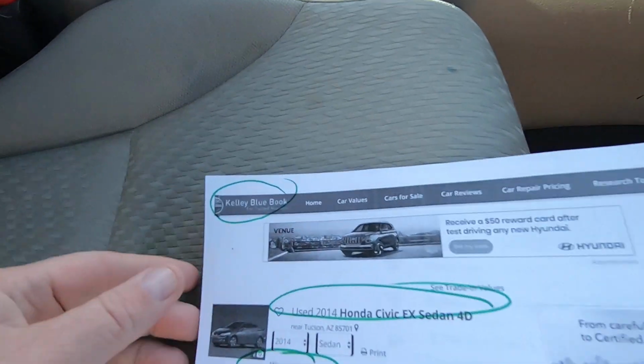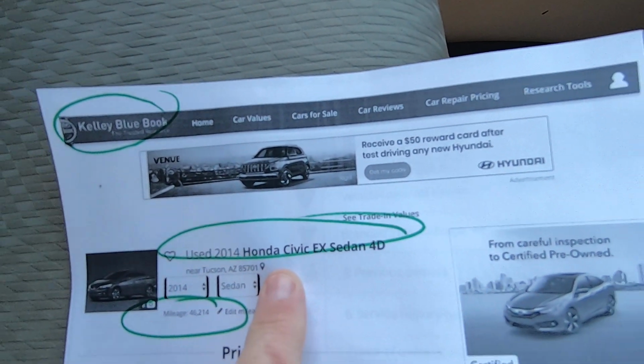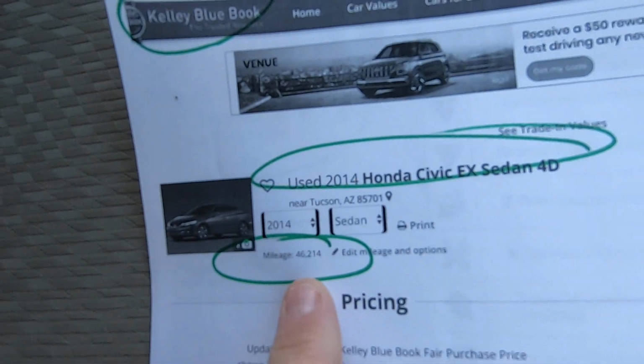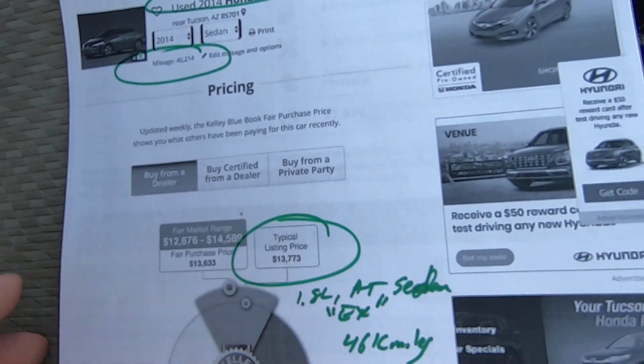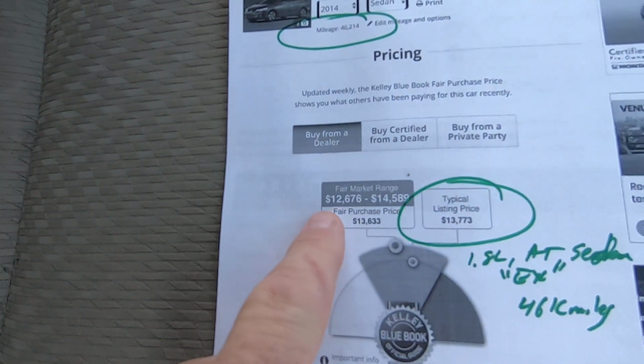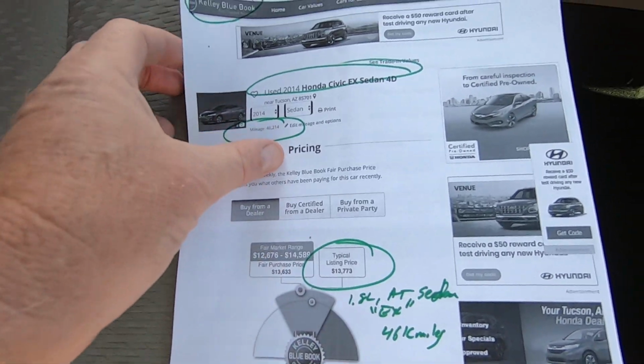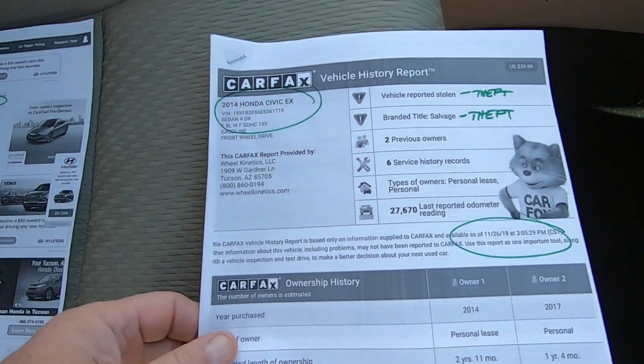Well, before we proceed, I'll give you a little more information. Here's the Kelley Blue Book. For a 14 Civic EX sedan with 46,000 miles, typical listing price for this vehicle would be $13,773 with a range of $12,600 to $14,500. Obviously on a salvage title it's going to be less than that, but that gives you a reference, okay?